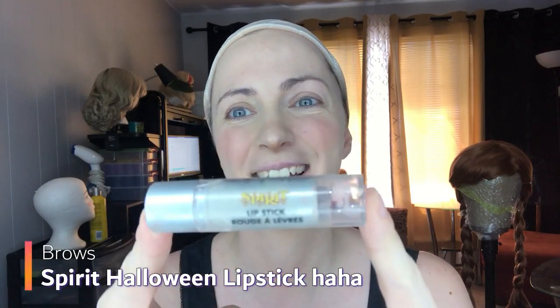Okay, now this is gonna be ridiculous, but I use this lipstick from Spirit Halloween for my brows. In conjunction with this nice slanted tiny brush, it actually works really well. In my opinion, being more cream-based instead of a powder like eyeshadow, it works a little bit better, especially on my dark eyebrows. It just shows up a little bit better to me.